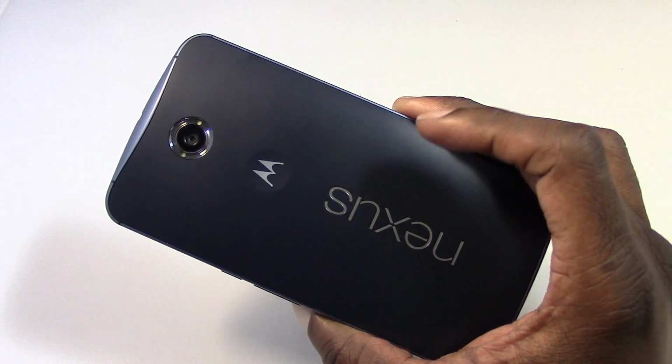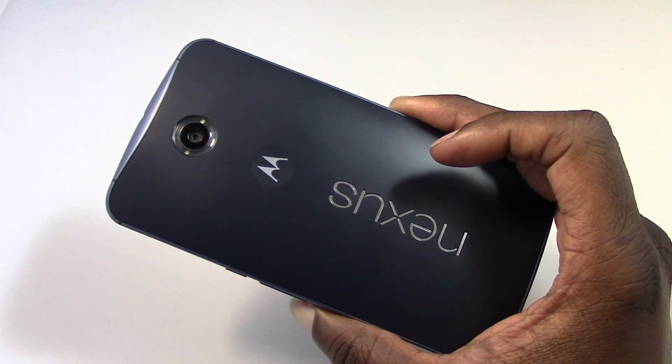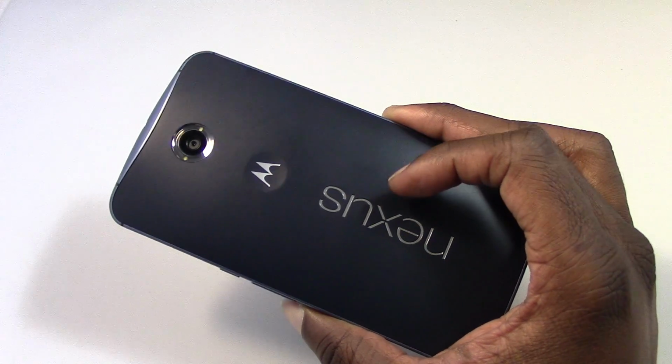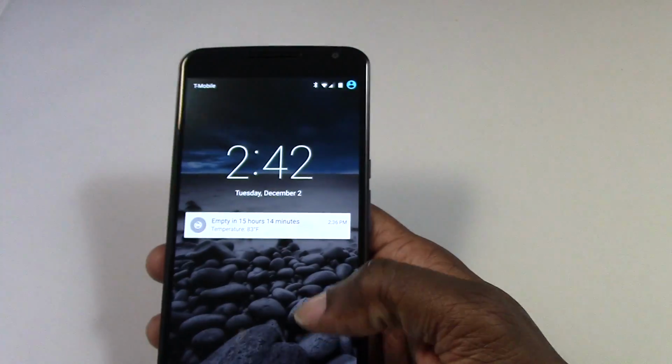And I've tried the camera. I'm not a big camera person, but it works really good. To me, it's probably the best Nexus camera. And so far, it's not that much less than the iPhone 6 to me. But like I said, I'm not a big camera person. But I really like the camera so far.